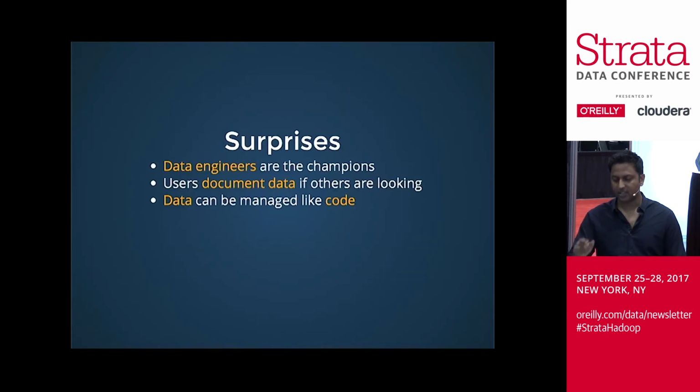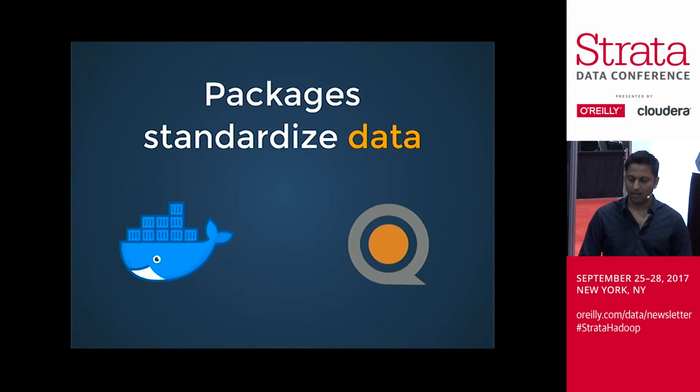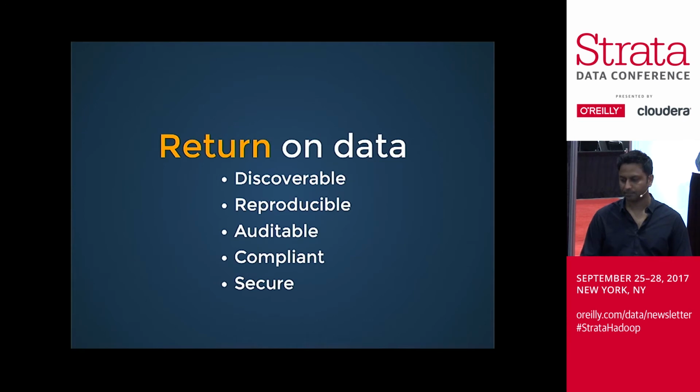So I guess the last surprising insight here is that data is the new code, right? And if we look at the trajectory of compute in the last 3 years, Docker containers have become the standard unit of compute. And in the next 3 years, we believe that a standard unit of data will emerge that will be an order of magnitude gain in the productivity that analysts have working with data.